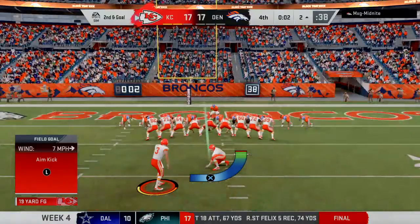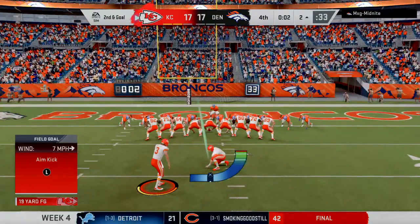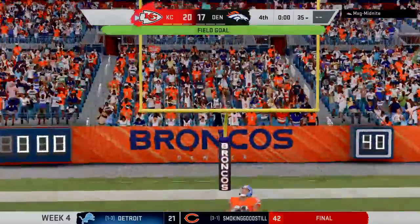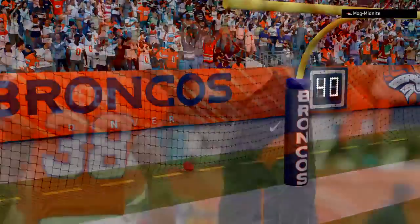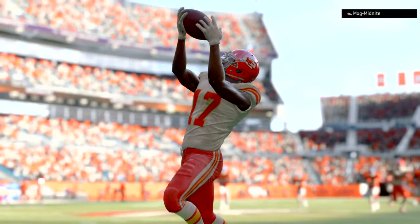And now this game's going to come down to the right leg of their kicker. 2 seconds on the clock. This for the win. And it is good. He splits the uprights on the chip shot. And they'll be celebrating in the Power and Light District. The Chiefs have won the football game.